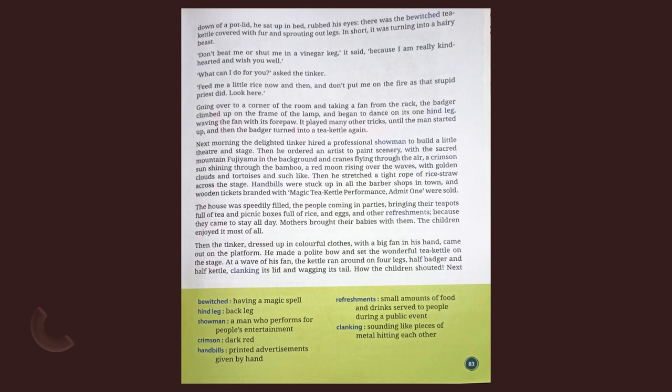The house was speedily filled, the people coming in parties, bringing their teapots full of tea and picnic boxes full of rice and eggs and other refreshments because they came to stay all day. Mothers brought their babies with them. The children enjoyed it most of all.